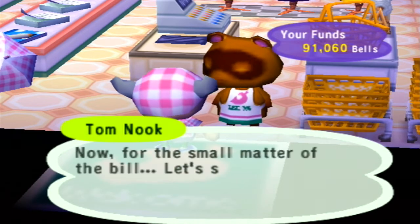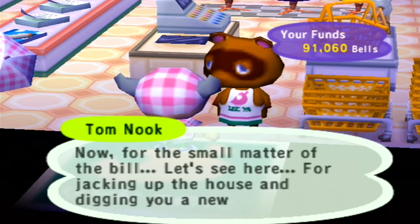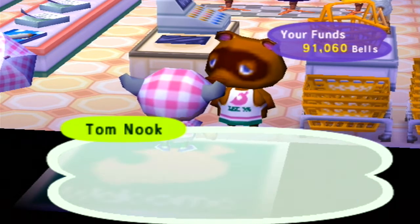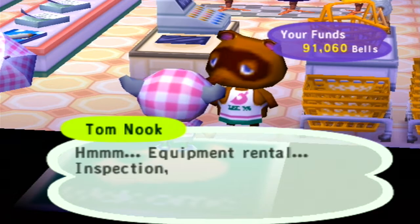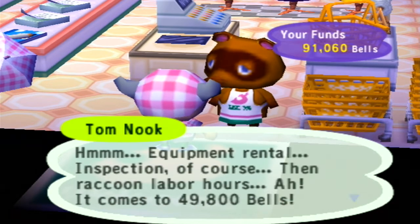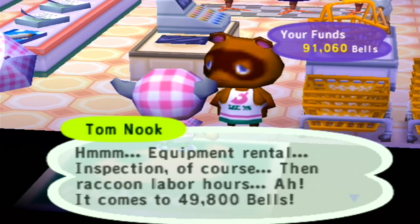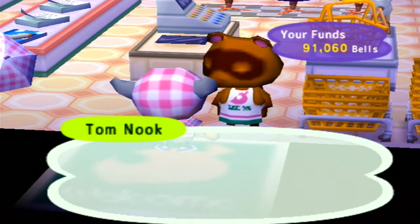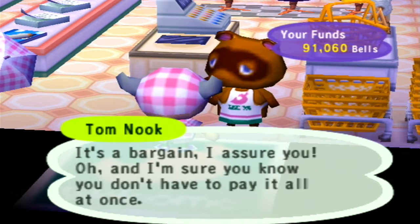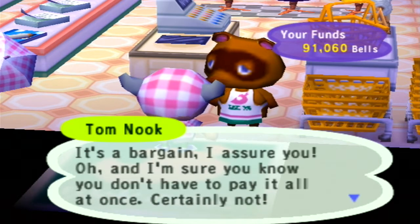Now, for the small matter of the bill, let's see here. For jacking up the house and digging you a new basement, equipment rental, inspection of course, then raccoon labor hours, it comes to 49,800 bells. That's actually not half bad. It's a bargain, I assure you. Oh, and I'm sure you know you don't have to pay it all at once.